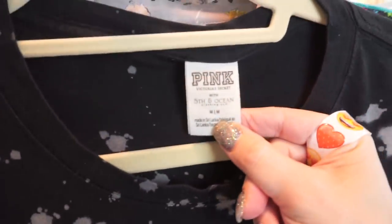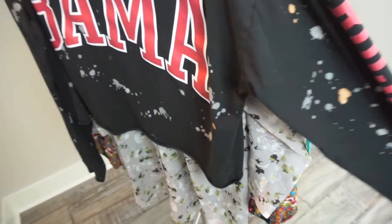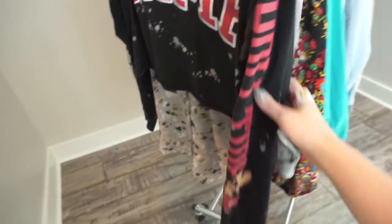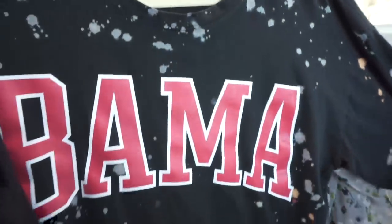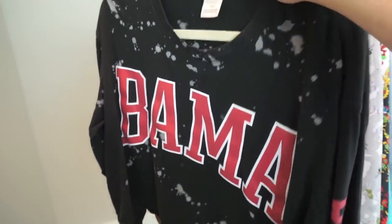Like I mentioned earlier, the Victoria's Secret Pink college stuff. So this is an Alabama, Bama, University of Alabama, cropped long sleeve graphic t-shirt. So it's got the roll tied on the sleeve, and it's long sleeves. The back's just plain, kind of splatter painted. I'll probably list this at $35 or $40. It might be a more rare style. I think it's really nice.